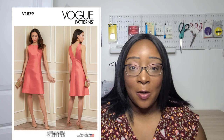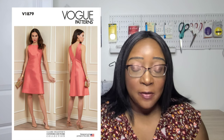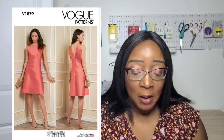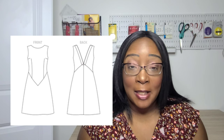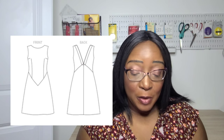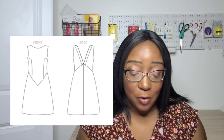There's also the Vogue V1879, which is a pattern that has a really deep V cutout in the back. So again, like I said, you're going to see a lot of these cutout patterns here. This is an advanced pattern, figure flattering for your hourglass, your upside down triangle, and then your pear shape. It is a bias cut A-line dress, close fitting through the bust. You do have a lining that you are inserting inside the dress. You have front darts, a deep V back, as I said before. You also have a back zipper that you're going to be inserting into the back. So that'll be your closure.